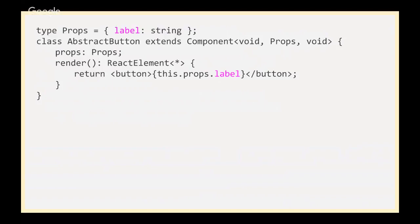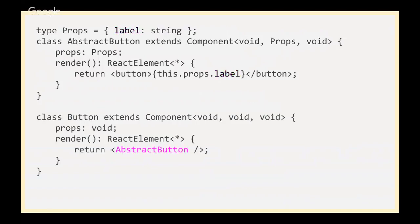What we're doing here is creating an abstract button that, again, extends component. And in the render method that returns HTML, you can see we're returning a button, and we are rendering the value of the label property within the children of the button. So this is going to be a button labeled by content. So you might imagine that this abstract button is used to create buttons within a product.